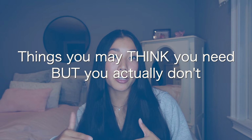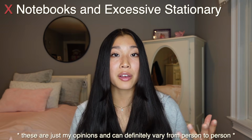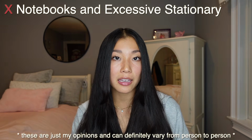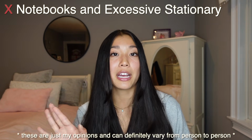And then here's my really quick list of things that you may think you need but you don't need. Notebooks and excessive stationery are not necessary. I'm lucky enough to have an iPad, so I do all of my note taking and all of my schoolwork digitally. So a notebook and lots of fancy stationery is just really unnecessary for me.